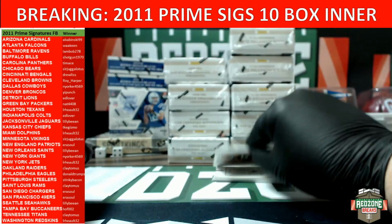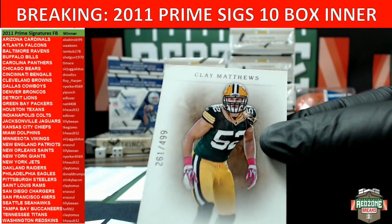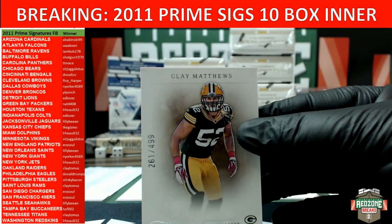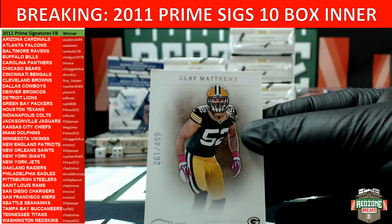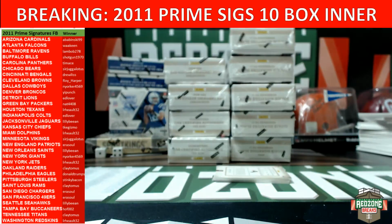We are going to start off with a Clay Matthews for the Packers, 261 out of 499. Clay Matthews for the Green Bay Packers. Everything does ship out of this.